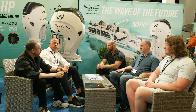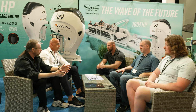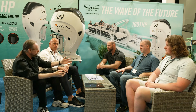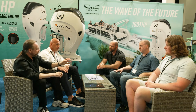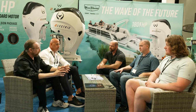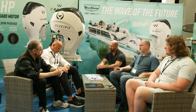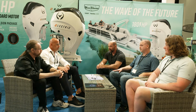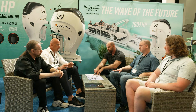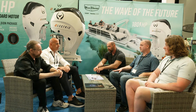In order to secure a supply chain, you need to have access to your battery. You can't sell an outboard system, a powertrain system, with no battery. So this ensures that we will have a battery supply when we start to deliver these systems early next year. Did you say exclusive, so nobody else? Exclusive. Tooling, sizing, connection, software, safety software, everything's ours.